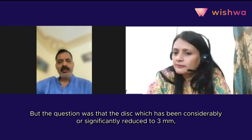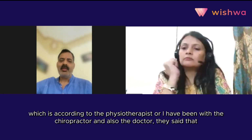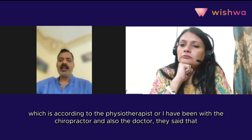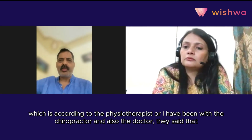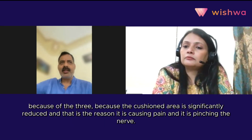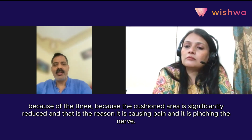The treatment is possible, but the question was that the disc has been significantly reduced to 3 mm, which, according to the physiotherapist, the chiropractor and also the doctor, they said that because the cushioned area is significantly reduced, that is the reason it is causing pain and pinching the nerve. So how could this be benefited from Siddha medicine?